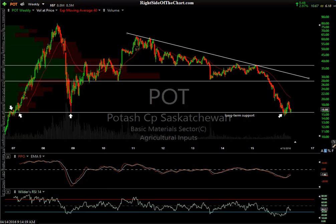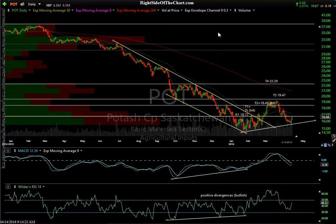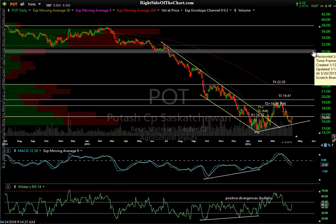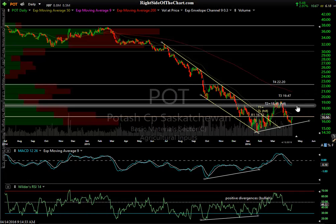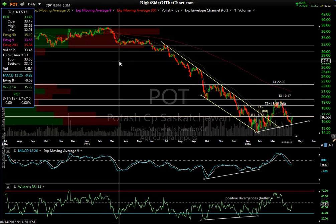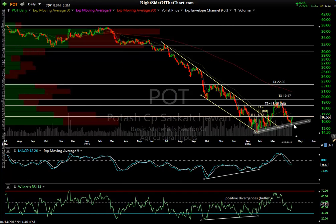So POT definitely has its work cut out for it, but has a lot of potential as a bottoming stock, and over time, depending on how strong the sector is in the markets, this thing could see 30 again in the next year or two. And it could most certainly see any of these targets anytime this year, in the coming months. So again, just got to hold those levels. If support goes, that line first would be your first warning sign, and then more importantly, those recent lows there.